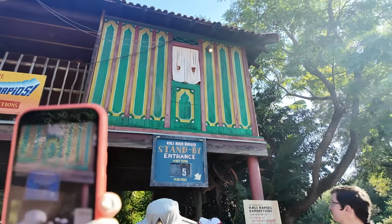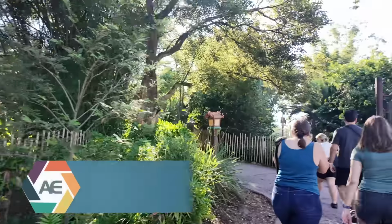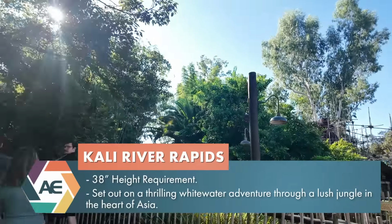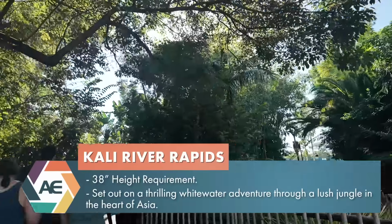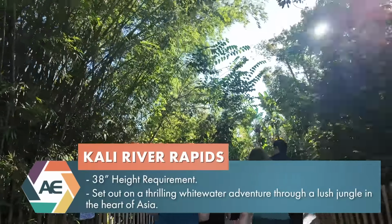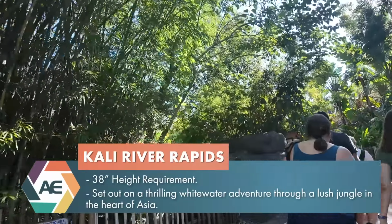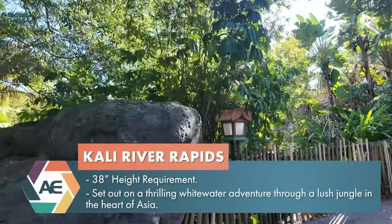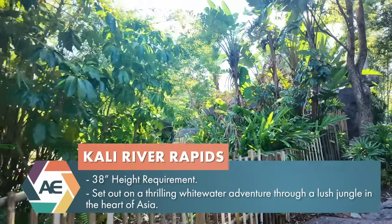This is a classic water raft ride attraction. This is not my favorite. In fact, it's my least favorite ride in Disney World, and I like water rides. I really like raft rides. But this one doesn't have the fun of a raft ride. There's only one real drop, and otherwise it's just maybe a couple of nozzles.